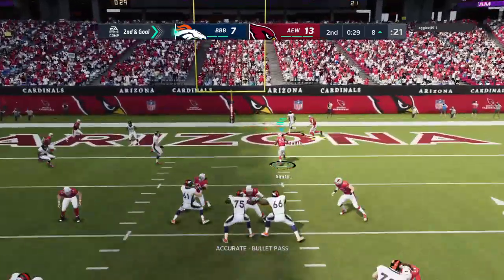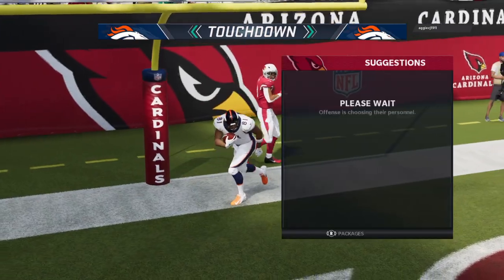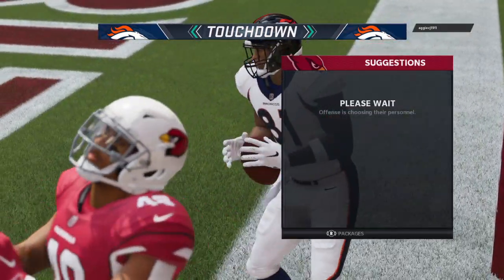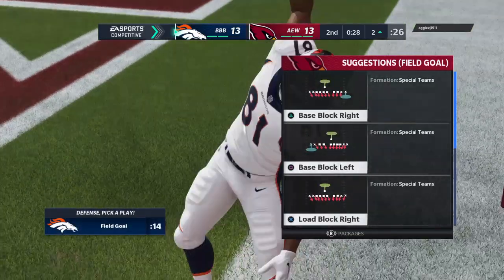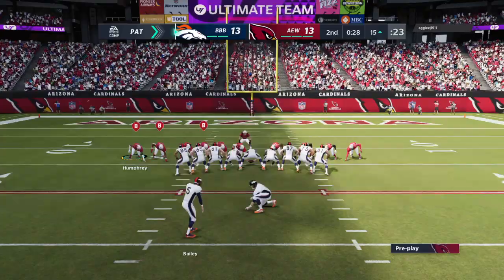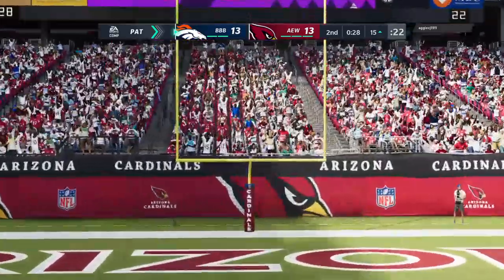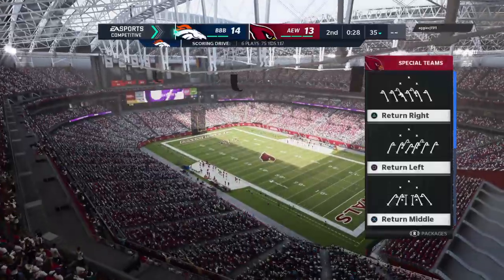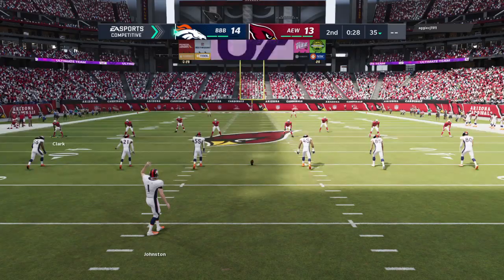A shotgun snap for Tannehill. And this is caught for a Bronco touchdown. Jonnu Smith with his 2nd touchdown here in this first half. And the Broncos are an extra point away from taking the lead. And this puts them on top by a penny. It's 14-13. Makes the score Broncos 14.